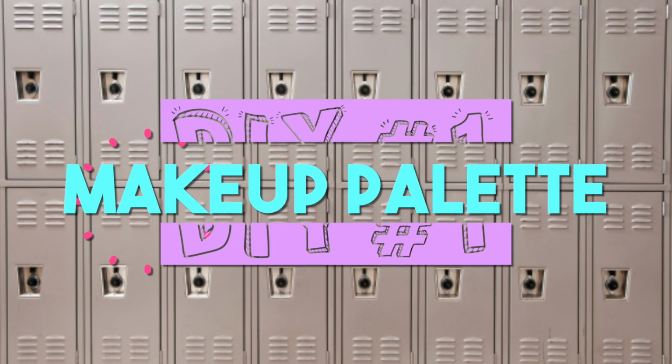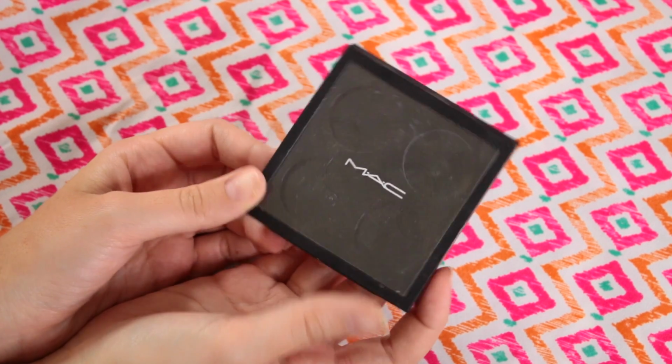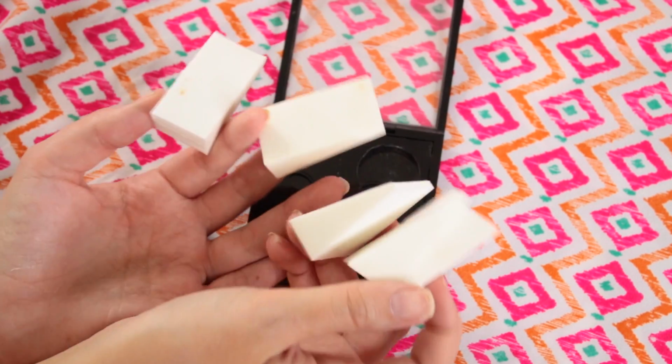So for this first DIY, we're going to be testing out a makeup palette highlighter, and I thought this looked super cool. So I'm taking an old empty eyeshadow palette, and then I'm using some makeup sponges.